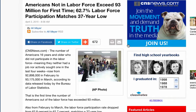So don't believe what the government agencies are telling you with regard to unemployment being down. That just means that people are rolling out of the unemployment rolls and into a no-job role.